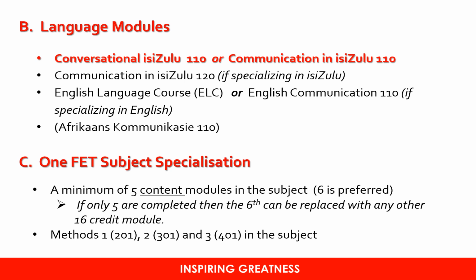If you are a mother tongue speaker of isiZulu and have possibly done isiZulu as a subject at grade 12 level, and you can speak, read and write isiZulu, then you would be doing communication in isiZulu 110. So mother tongue speakers do communication in isiZulu 110 and non-speakers conversational isiZulu 110.